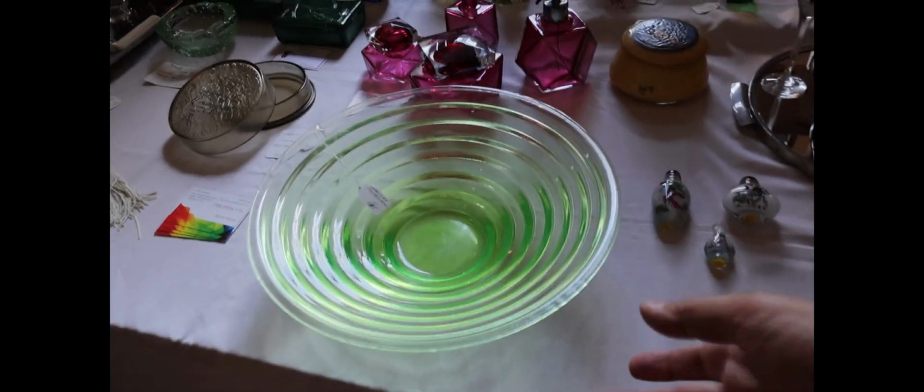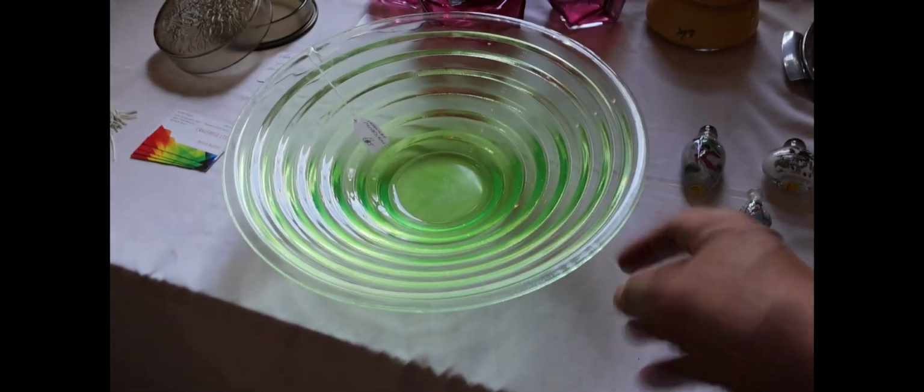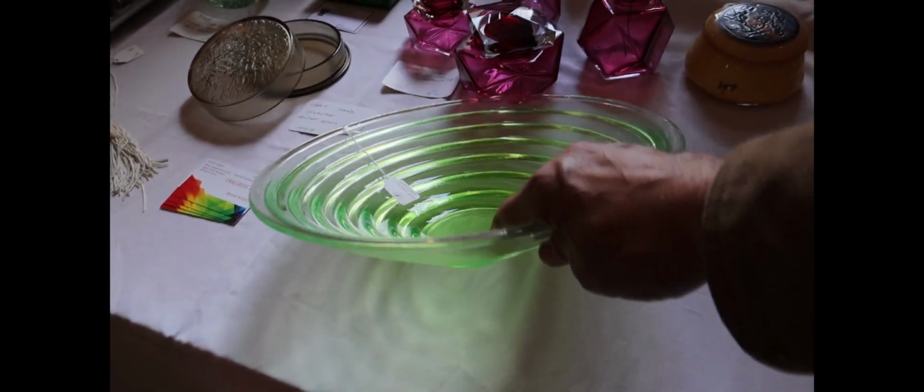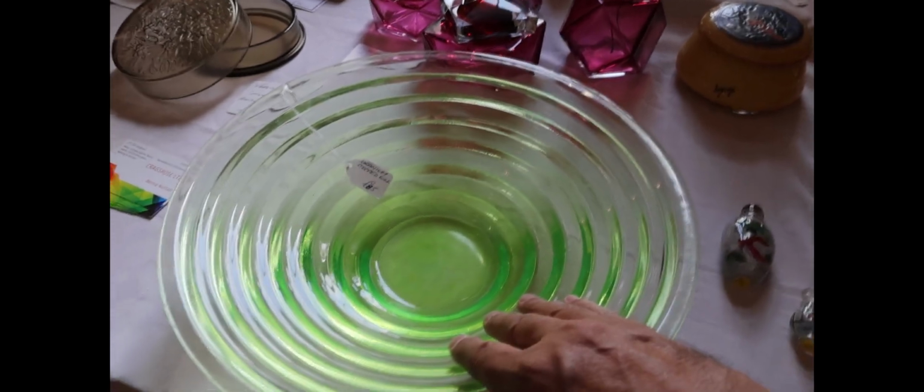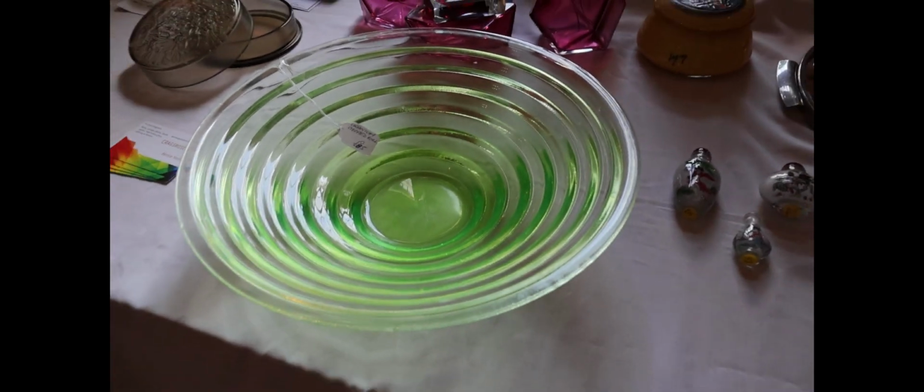Check out this bowl here. They told me they bought it in France. It virtually glows. Or Belgium, no, he said he bought it in Belgium. It virtually glows. It is uranium glass. It doesn't need a UV light to tell you that, almost, because you can feel the light coming off it.